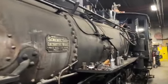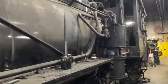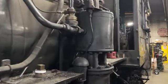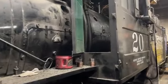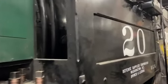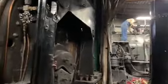Again, we're in the engine house, Colorado Railroad Museum. Early morning, 491 is going to run today during the Rail Fair Steam Up event, just behind the scenes right now. Step up into the 20, give you a good look at the 20. A little dark. See, I'll turn on my light.